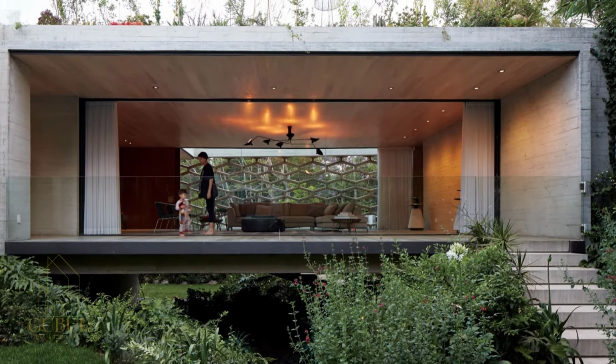Rooftop haven. The rooftop boasts a narrow swimming pool, a play area, and a barbecue zone, offering stunning views towards the green space in front of the house.